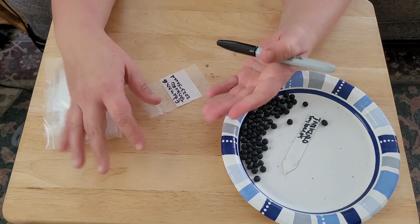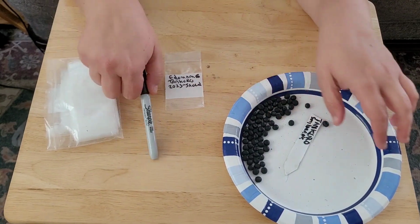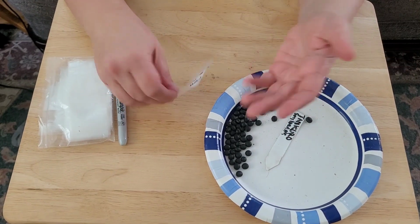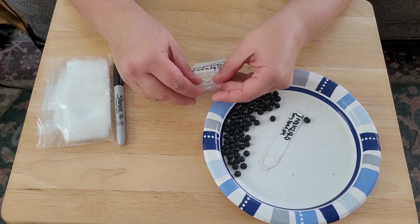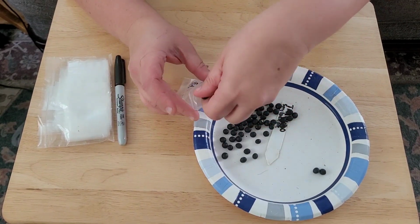Now, if I was giving them away to somebody, I would also write the location. I would write Maryland and I would write my name on it. But in this case, I'm not planning on giving them away yet, although I probably will end up giving some away. And then you just fill up the bag.